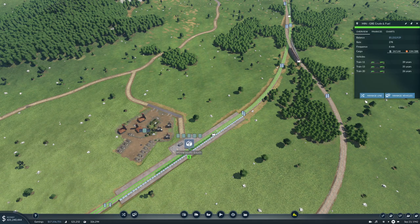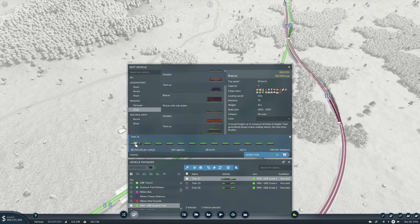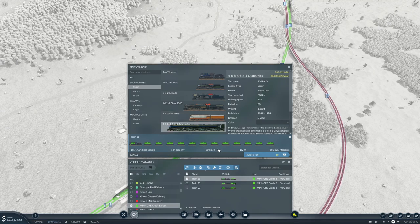Which managed vehicles, which train is this? Let's see, this is a what? A 10-wheeler. So it's that one. This one is insane. 10,000 kilowatts and 800 kilonewtons. 37 million. This only costs 13 million, 11 million. Is this a good train? I don't know.